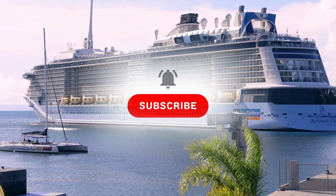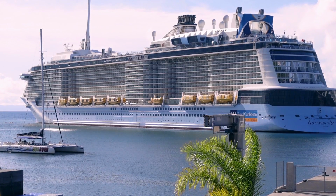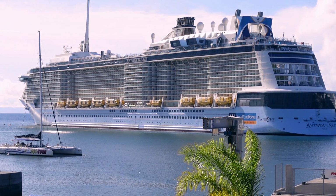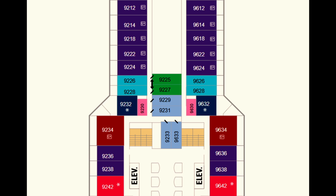Join us today as we show you around our stateroom on Royal Caribbean's lovely cruise ship, the Anthem of the Seas. As our itinerary for this cruise takes us through the sometimes treacherous Bay of Biscay, which can be a struggle even for the hardiest of sea legs, we chose a cabin location in the middle of the ship. So a midship location and on deck 9.